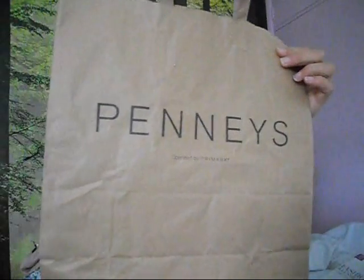And then the last thing I got from Primark, although over there it's called Penneys. Look, I have a bag. Look how weird that is. Primark, but not Primark. Yes.